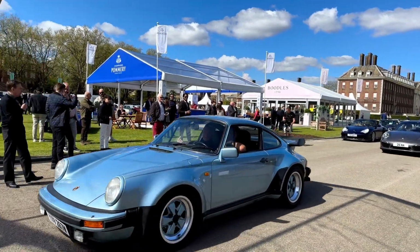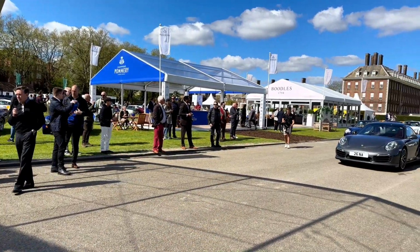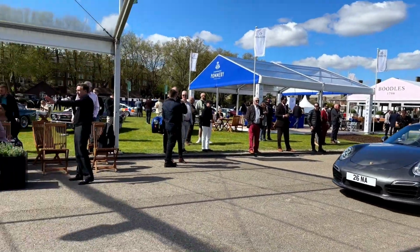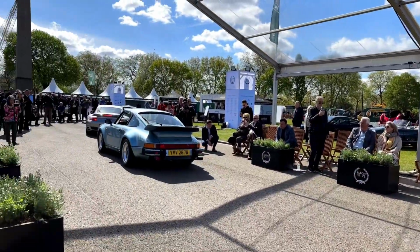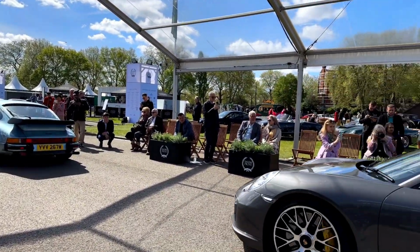And still they come. I must admit, I'm not as au fait with the later models. This is a great livery with the turbo written in the script on the back wings, which was an optional extra at the time. Surprisingly quite rare given how nice it looks.